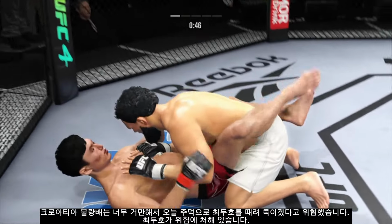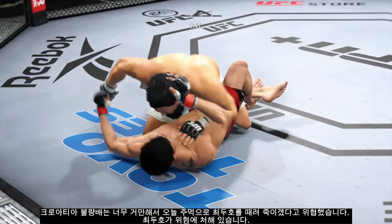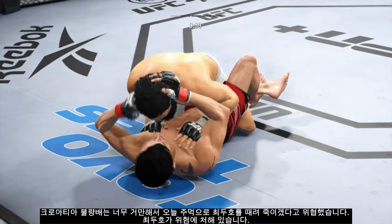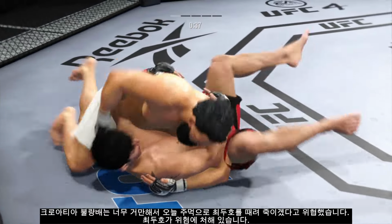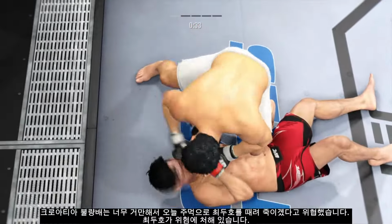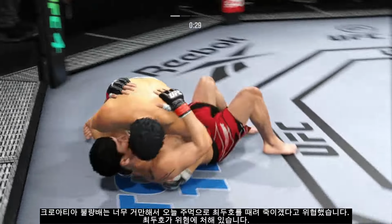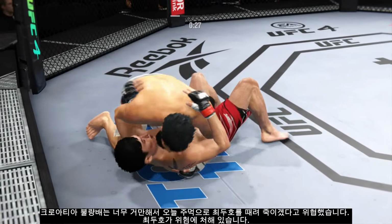He finally gets the takedown now. So what do they say? If at first you don't succeed, try again, and this guy is the poster boy for that saying, because he shot many takedown attempts, and he finally has secured one. All right, side control now. Pretty good ground and pound by him here.